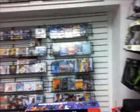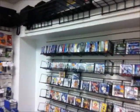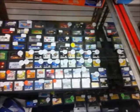Sorry about the glare. This is sort of like the handheld room. You got a PSP, a bunch of DS, there's some boxed Game Boy and Game Boy Advance games up top, and then in these cabinets over here you got all the original Game Boy Color, just carts, and then all Game Boy Advance and DS carts.